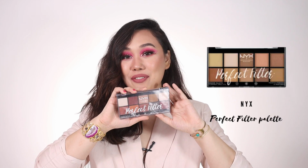The colors just blend beautifully onto your skin and with each other as well, so you can definitely build the colors up. And they also have a lot of different variations in this palette, so there's a really nice color scheme to choose from, so you can pick whatever it is that you like and you can create multiple looks with it. This one is the NYX Perfect Filter palette.